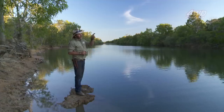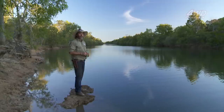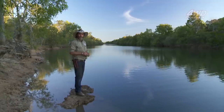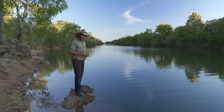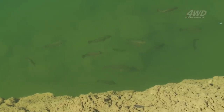They're a beautiful fish. I absolutely love this time of day. Sun is just about over the horizon. Everything's cooled down. The water's calmed right down. It's a time for me just to take five, enjoy a quiet beer, have a bit of a look around and just reflect on the trip so far. Something of interest, just down here, is a school of mangrove jack, and they are just as inquisitive about me as I am about them.